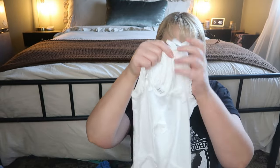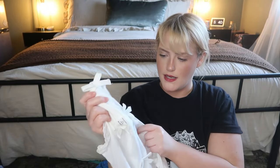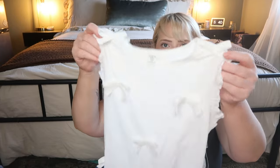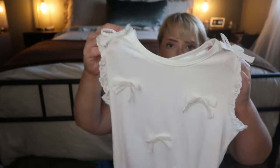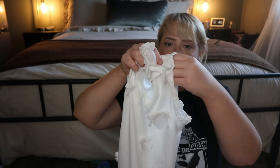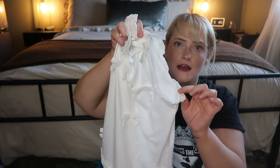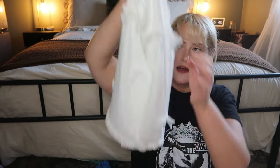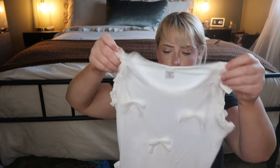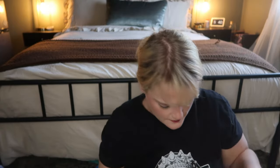Next, I picked up this other little bow tank top. Again, it's made of this material, I don't know what it is. It's so soft like butter, and it's nice and thick, but not really heavy. Anyway, it has a bunch of little bows on it, and then this really cute eyelet scalloped lace trim on the shoulders and the bottom. And she can wear it with a bunch of different things, but it's just a cute basic little tank.